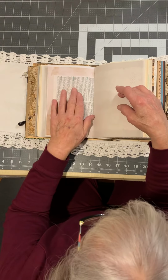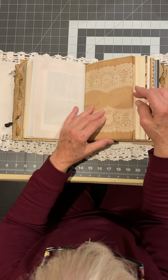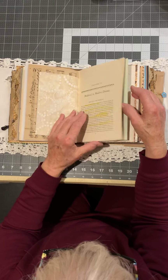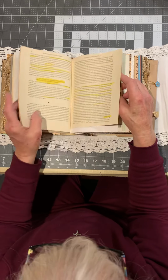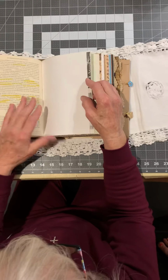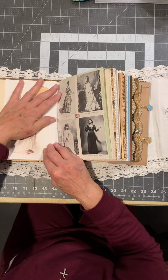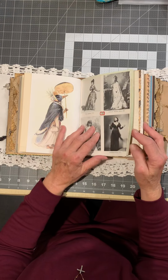Drama. Dramatics. This is coffee dyed paper with doilies. The other side of Charlotte's paper, vintage music, coffee dyed paper. This is chapter 3 from that textbook. Very interesting textbook, and it does have to do with the theater. This is another animal that is dressed up for the play.